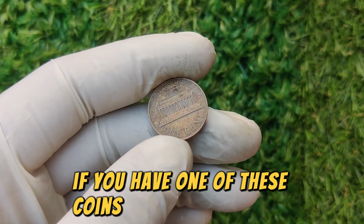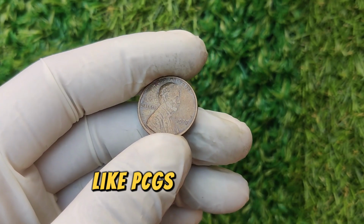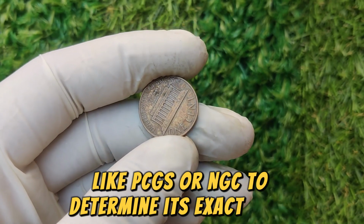If you have one of these coins in your collection, it's worth checking with a professional coin grading service like PCGS or NGC to determine its exact value.